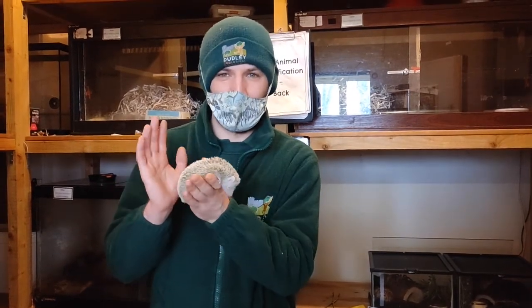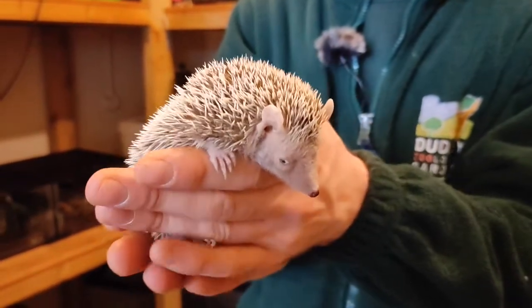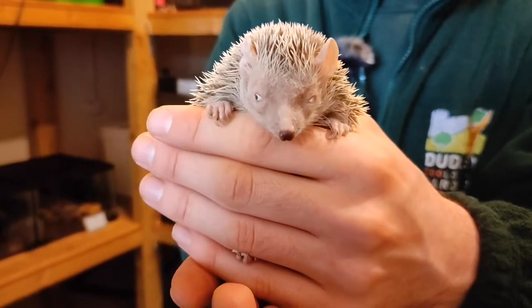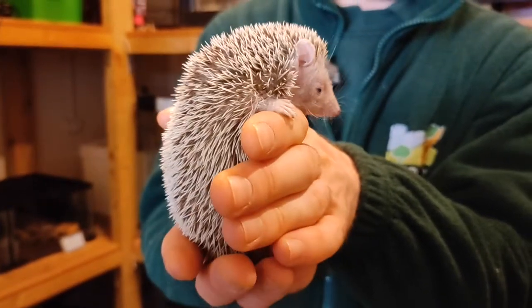Now, he looks just like a hedgehog. He's even got hedgehog in his name. But this fella is actually more related to an African elephant than he is a hedgehog. He shares more DNA in common.